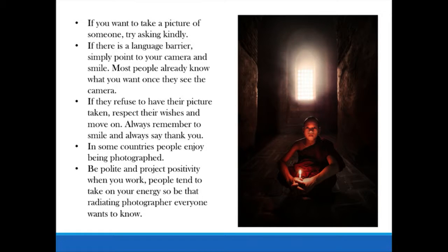You can do it. Even if you don't speak their language, you can just nod and smile and be nice. In some countries, people really like being photographed, and that's great. I hope most of you are going to those countries. The countries that I have lived in are not the case. Ukraine and Bolivia, they are like, don't look at me.